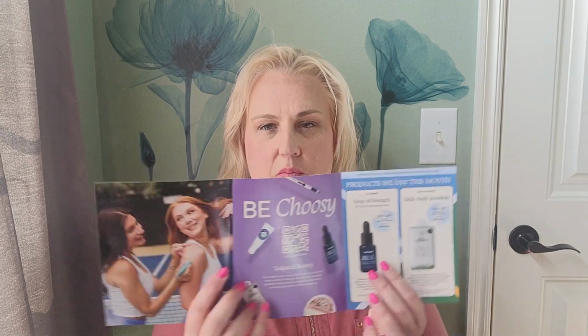This box, I can tell you, is super packed. It's probably because I do have the extra item in it, but I'm not sure exactly what my extra stuff is. We're going to figure it out. So it does come with a little pamphlet. It's really just beauty information. It's not really specific to the products that we have in our box.